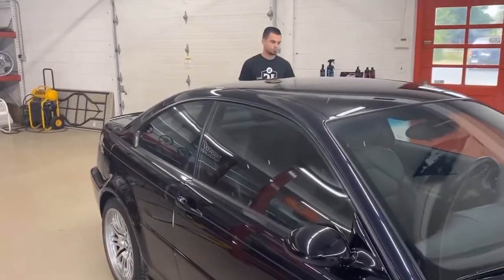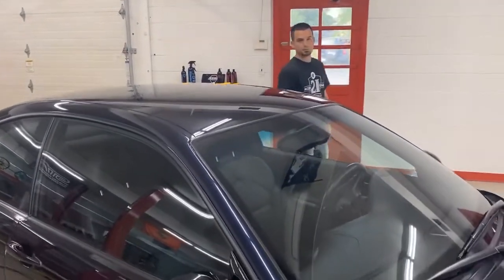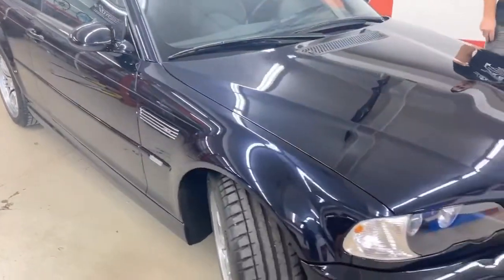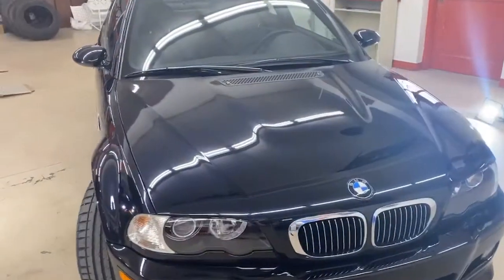How much time did you have in the actual paint correction on this, Clovis? About 18 hours of paint correction. Wow. Okay. So 18 hours, you know, the car's not perfect, but as usual, we're always trying to work with the customer's budget and get the quality level that we want to go out the door.